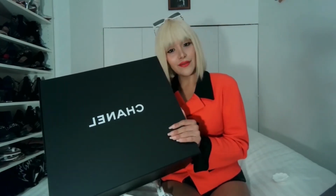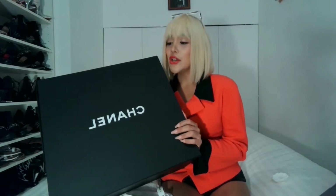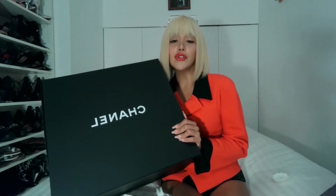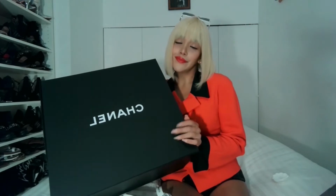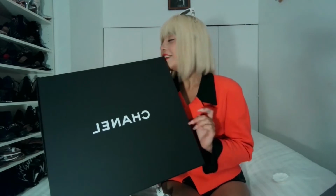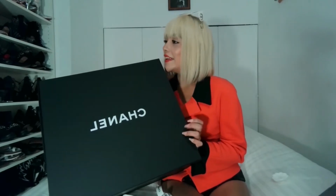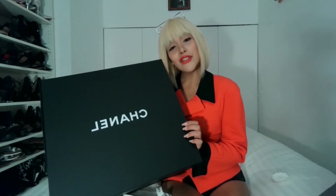I walk into the store, and because I'm not a VIC, I haven't been able to reserve any bags at all, so I just walk in. I had an appointment with a fashion advisor that I have never shopped with before. From my understanding, I was going to be getting the Duma backpack, but unfortunately I wasn't able to get my hands on that. Wink, wink. So I looked around and saw the 22 backpack being tried on by someone, and it piqued my interest.